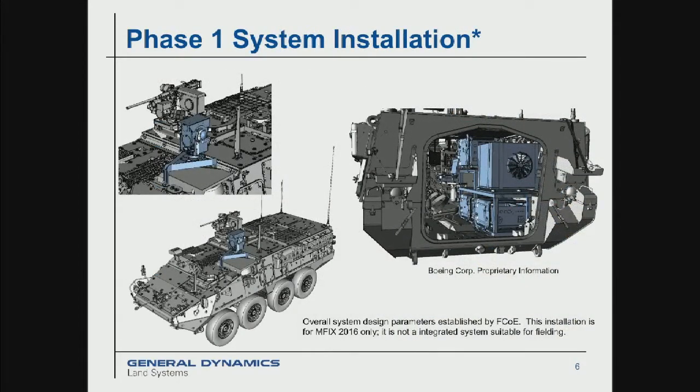This just gives a kind of a fuzzy overview of what the system looks like. I just want to mention that what we did was an installation. We took the system as designed by Boeing for their other customer, and we took the vehicle as provided to us by PM Stryker and didn't modify either one. We hooked them together, we installed things to make the power and the communications and the operator stations work.